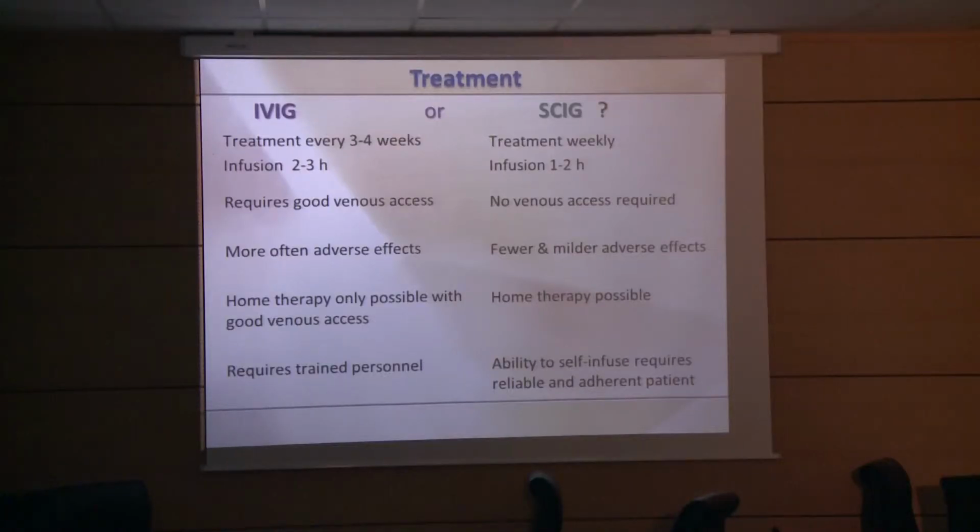The adverse effects I'm going to return to. Home therapy is possible for both of them, but it's more complicated with the IVIG because it needs good venous access and requires trained personnel. On the other hand, for the subcutaneous treatment, you need a patient, or in my case, the patient's parents, to be able to infuse the immunoglobulin.